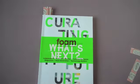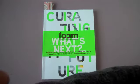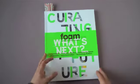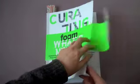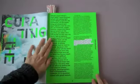This next magazine I actually only bought this morning, so I've only had a really good flick. I've always kept my eye on Foam. Foam is a photography gallery in Amsterdam. It's a really well-known photography gallery. And they've put out a magazine for quite a few years now, and it's always looked really good. And I think this issue has really hit the nail on the head.